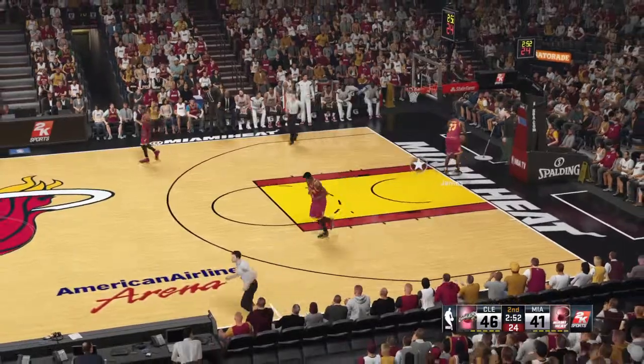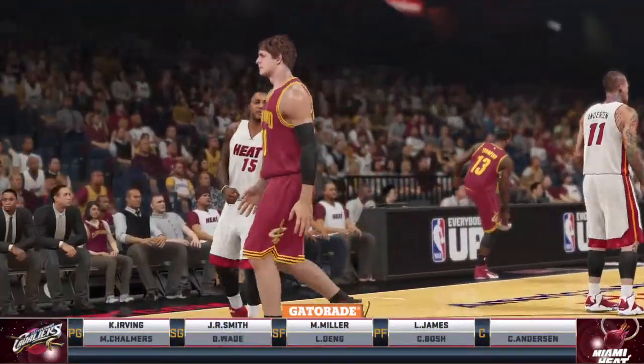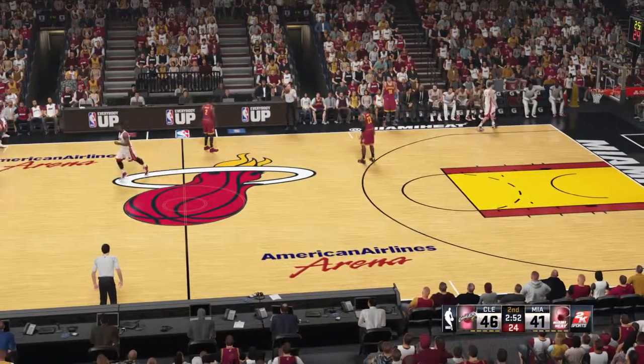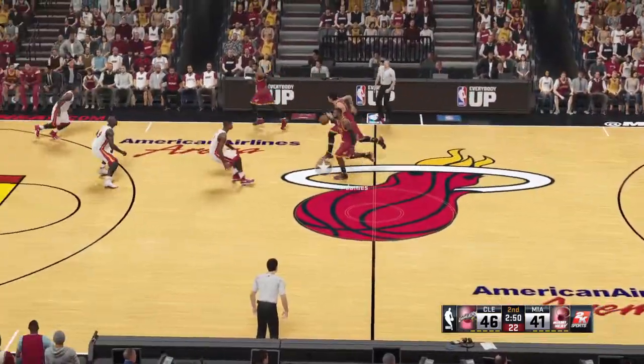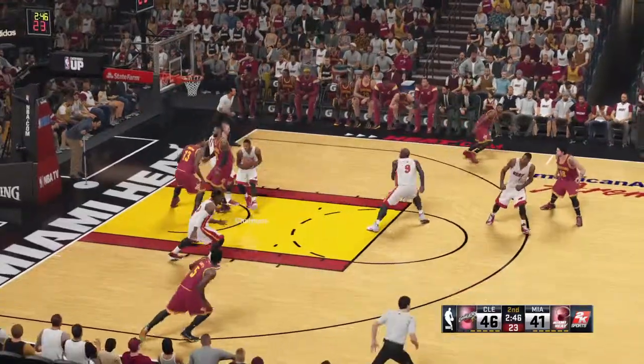Well, I love it. He gets there first, absorbs the contact. Nice play defensively. No flop there. He took that one right in the chest. Dwyane Wade, he's checked in for Miami. And Cleveland with a change here, too. Tristan Thompson, he's checked in for Mozgov. Now here's LeBron. He's got 12.